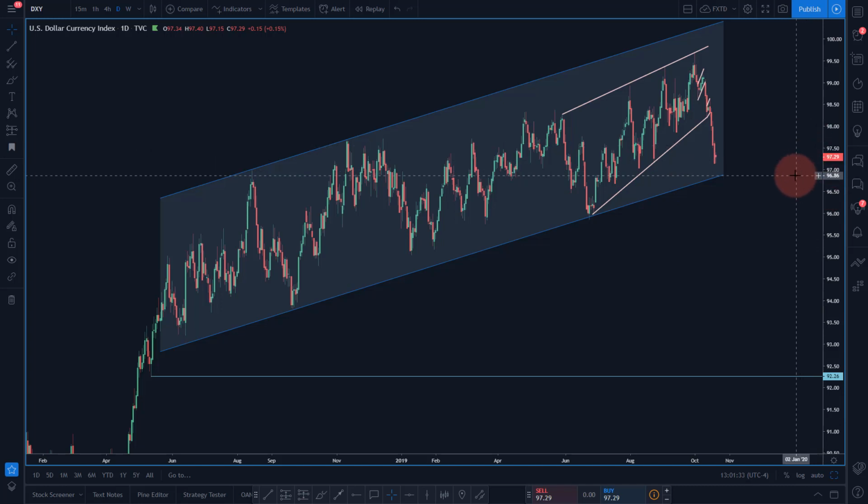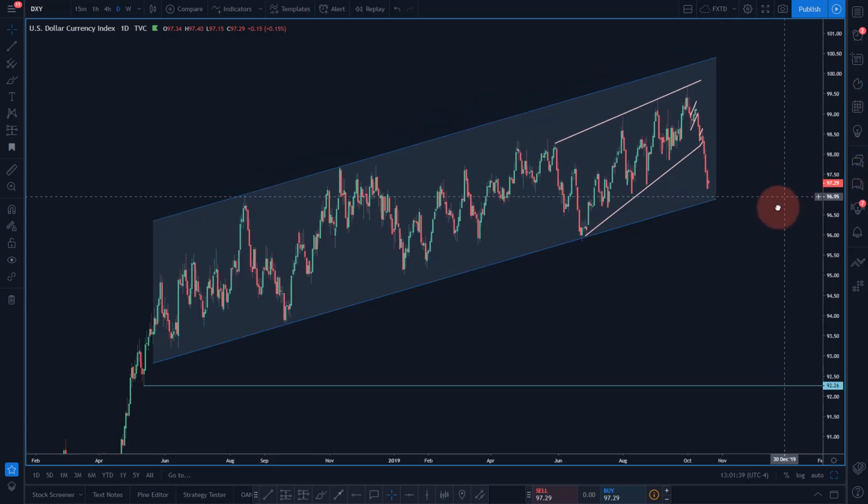This is the weekly Forex Market Breakdown, and we're going to be looking at the DXY, the Eurodollar, and a few other pairs, see what we're looking for in the week ahead.